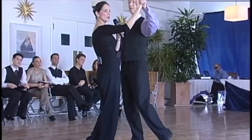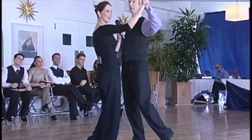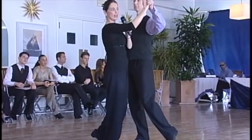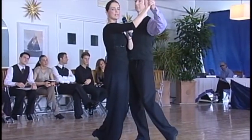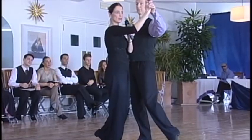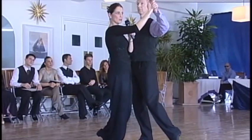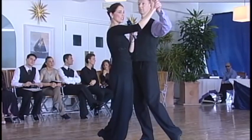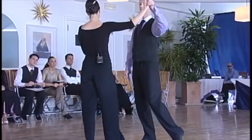So if I say from 1 to 10, the energy in that hand, well, I think we danced with an energy of probably 9 or 10 out of 10. Some couples would like 3 out of 10. That's fine. We danced with about 9 or 10 out of 10. It's not a squeeze. It's an energy. It's an equal energy balanced through the hand position.